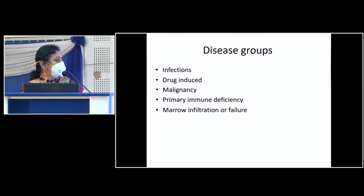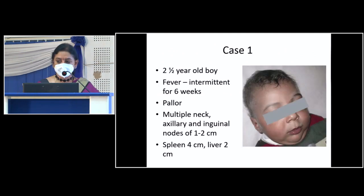So we said disease groups are infections, drug-induced, malignancy, immune deficiency, marrow failure. So we're going to have an interactive 20 minutes, and all of you can raise your hands and tell me the diagnosis. I haven't put any diagnosis in any of the slides. So this is a 2.5-year-old boy who had come with intermittent fever. So that is the white cell line. So his story is mainly white cell line.